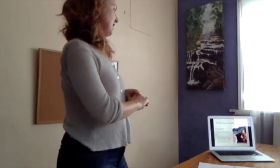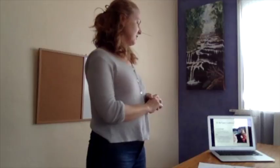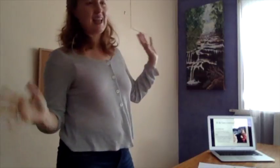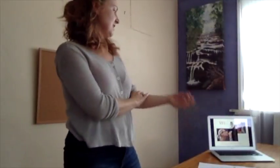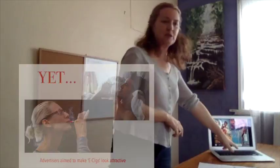Laws continue to change. From the 1st of December 2015, it will be an offence to use e-cigarettes in cars with children, but it is still legal to smoke an e-cigarette on public transport, in hospitals, in cafes, in schools, in the workplace. Advertisers aim to make e-cigarettes look very attractive, especially to women.